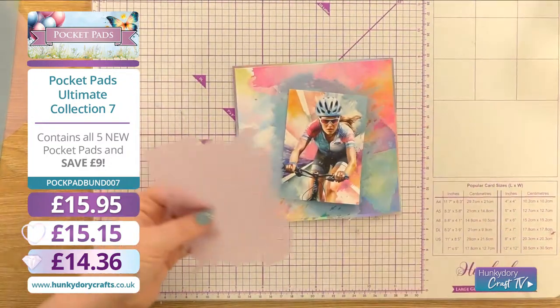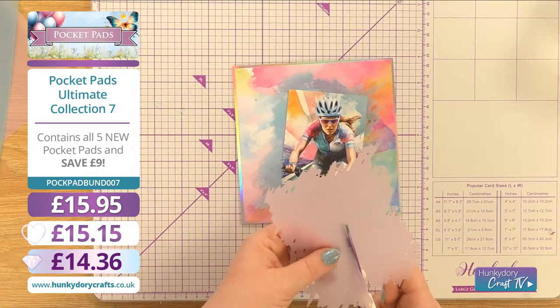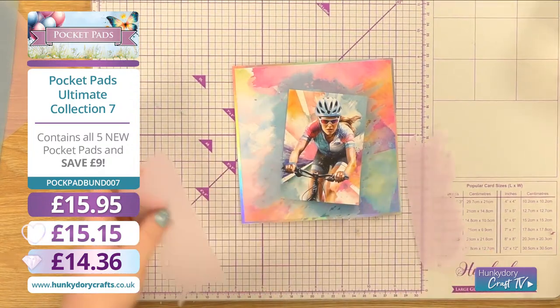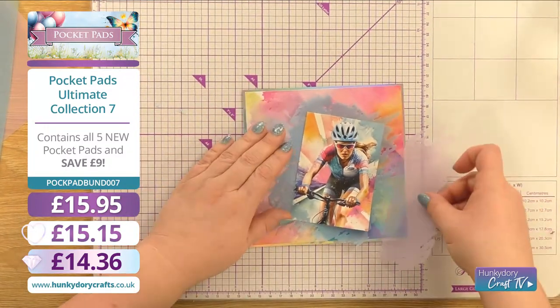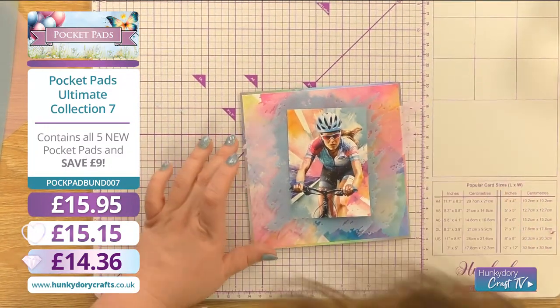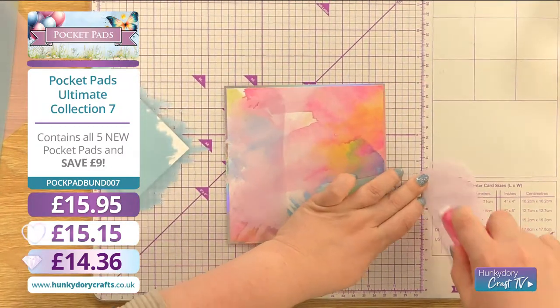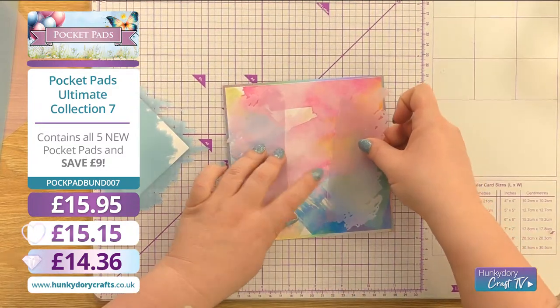So then I'm just going to cut into this, kind of up the middle. I'll try and just do a little bit wobbly, just in case any of it's showing, and then I can go a little bit either side. Cute. Just to stretch that image out. That looks ace already. And your tape runners are perfect for sticking these down.